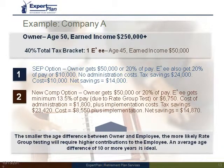$14,870. The whole point of this is that with a 5-year age difference, we're finally crossing into a better program with new comp, and the more that age difference widens, the better the results you're going to get from this. So again, the smaller the age difference, the more likely rate group testing will require higher contributions, and an average age difference of 10 or more is ideal.